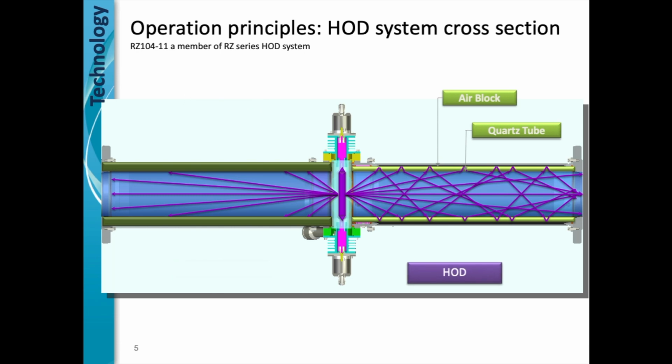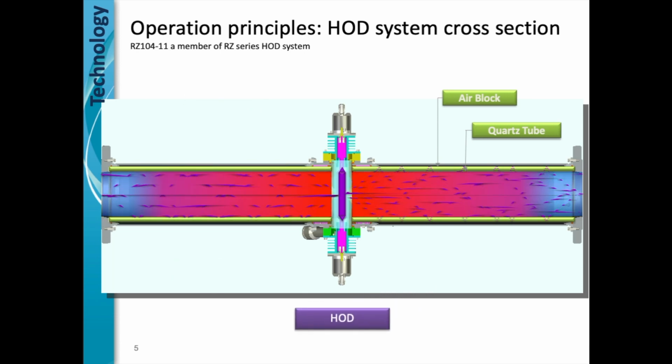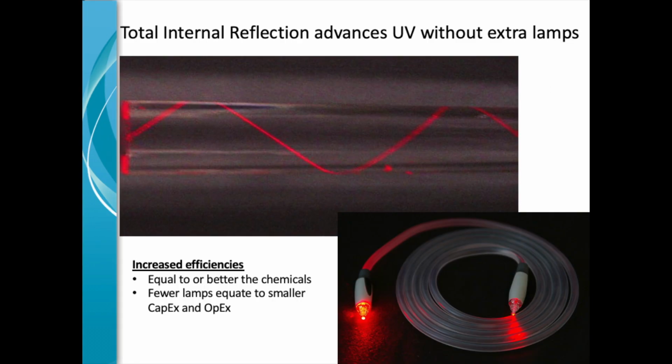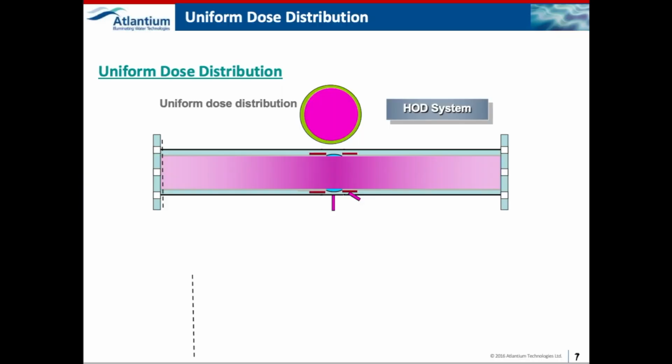The IR technology is on both sides of the lamp. With uniform dose distribution, there is no place for the organism to hide without getting hit by the required energy or dose. The internal reflection or IR technology mimics fiber optic science. The first secret of the HOD UV success is uniform dose distribution. Every cubic centimeter of the HOD chamber has the needed energy or dose to inactivate.